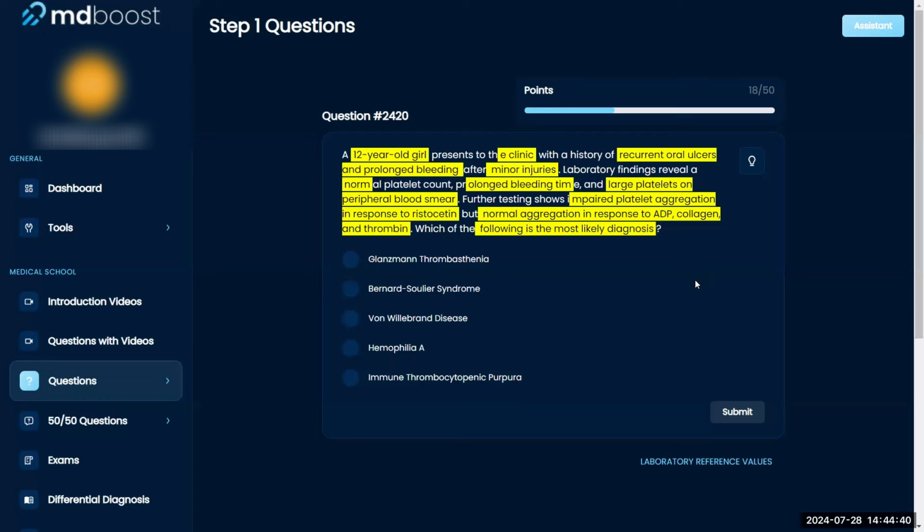Impaired platelet aggregation. So I know Glanzmann is, I think that's 2B, 3A. I'm pretty sure Bernard-Soulier is like 1. It's like, I know it's like GP1B, I want to say. Von Willebrand, we know with 8.